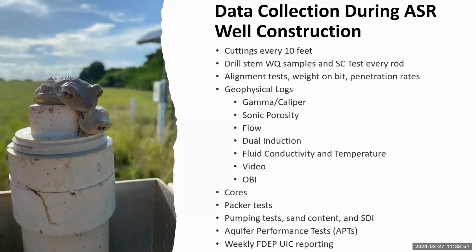We're doing packer tests to confirm flow zones and confinement, because we want to make sure that between the upper Floridan and the APPZ, we're not leaking water between the two. We're not affecting the two when we're pumping. We're doing pumping tests. And in those pumping tests, we're measuring the sand content and the silt density index.